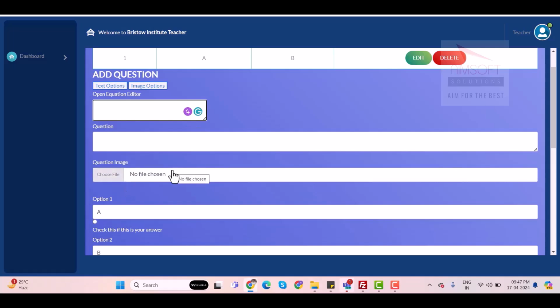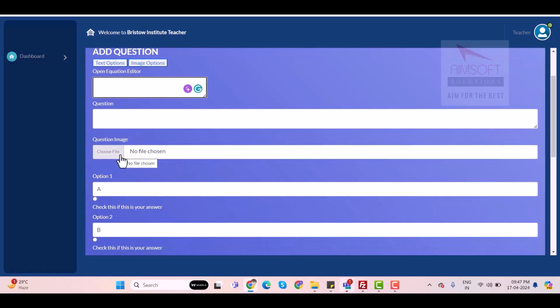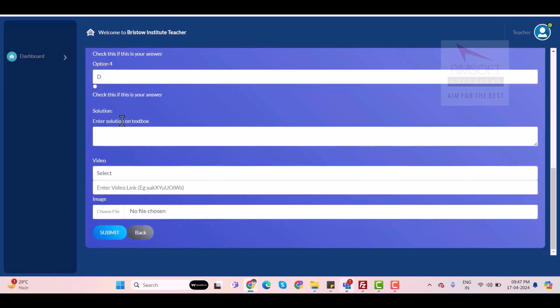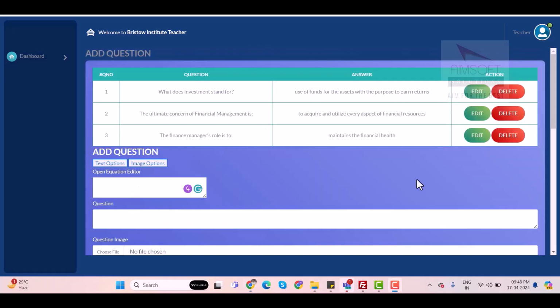Even if the question is in image format, they can upload the question image, and they can enter the options here. Teachers can provide the solution of the answers in text format here, and also a video, either YouTube or some other video server link. If the solution is in image format, they can upload the solution images here. Once we add the question, the teacher will get a preview here, and they can edit or delete the question.